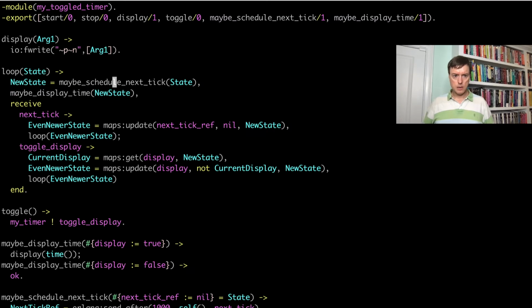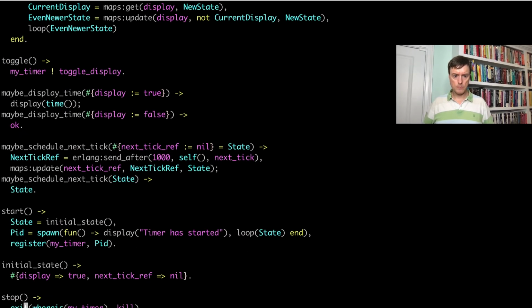So here we have a loop. Let's start down here. What is start going to do? Start is going to look up an initial state. The initial state here, this is Erlang's terminology for a map. A map is a set of key value pairs. In this case, there's a key display, which is an atom, and another key next tick ref.